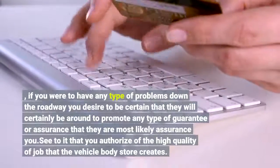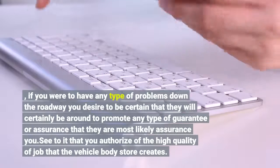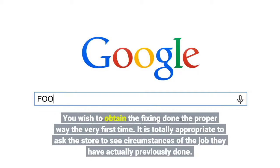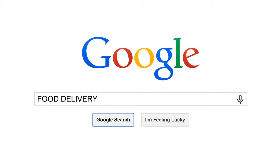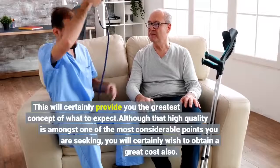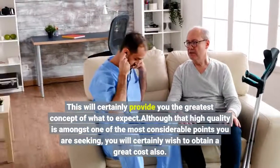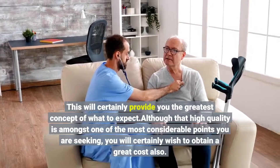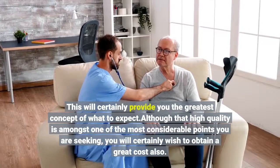Make sure that you approve of the quality of work that the vehicle body shop produces. You want to get the repair done the right way the first time. It is totally acceptable to ask the shop to see examples of the work they have previously done. This will give you the best idea of what to expect. Although quality is among the most significant things you are looking for, you will want to get a good price also.